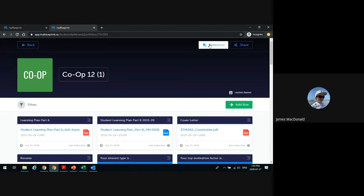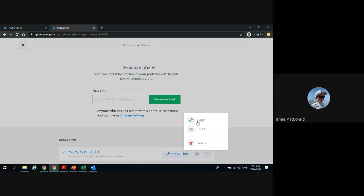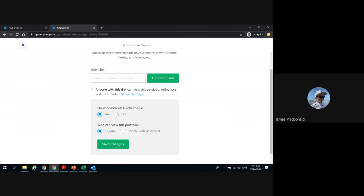It can be presented in a slideshow, so it can be used as a presentation tool as well if students want. If you want to share, you generate a link, and I can share that link out with whoever. I can directly email from here, or I can just copy it into an email and send it to them. If they want a password to ensure it's secure, or I want to turn off the comments and reflections I don't want to see in the documents, I can turn that on or off as well. Or I can only share it with people who have the password, as a way to make sure no one else can access it, only people I've shared the password with directly.